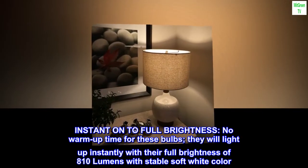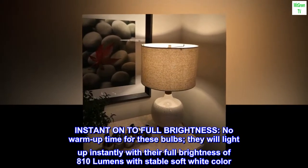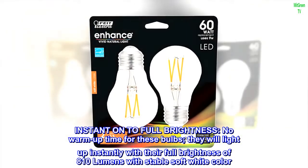Instant on to full brightness. No warm-up time for these bulbs. They will light up instantly with their full brightness of 810 lumens with stable soft white color.